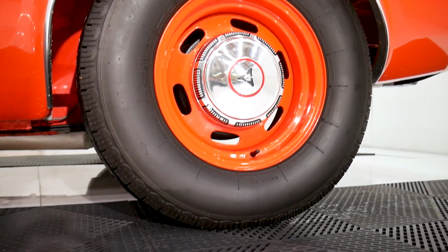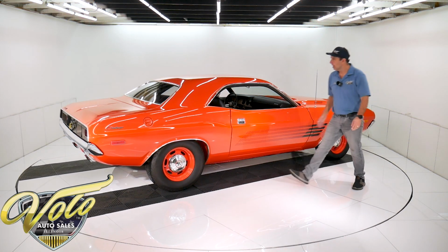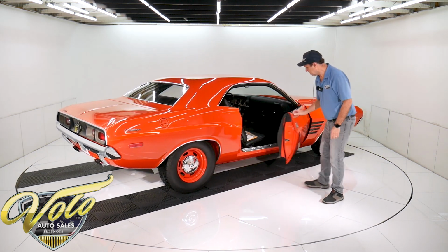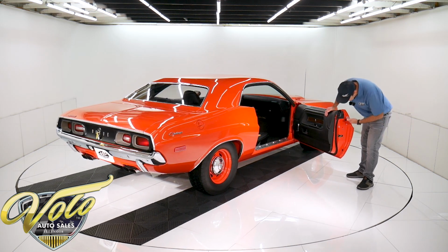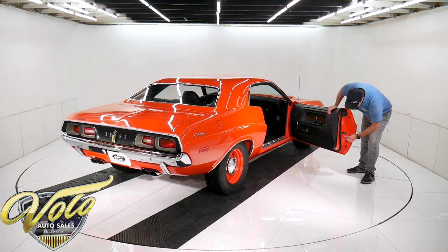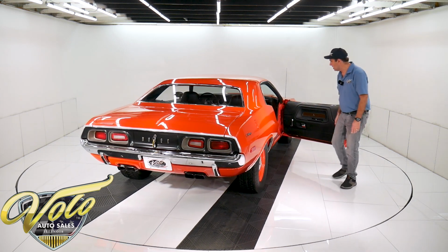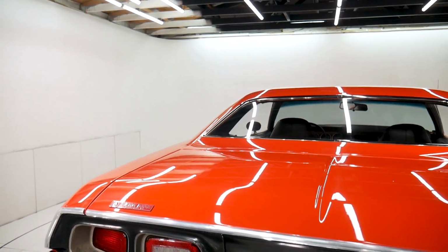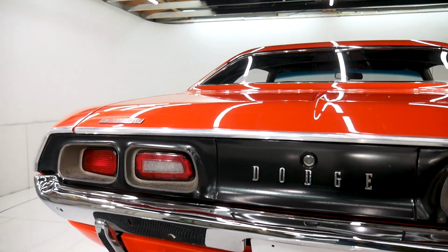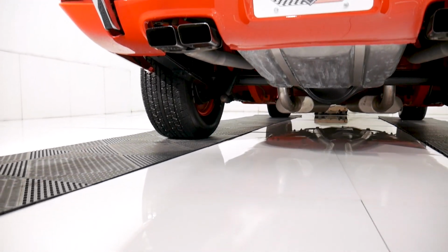Taller in back. Look at the stance this thing has. It looks like a hot rod. It's cool. The door jambs. There's a smudge right here. Door jambs are beautiful. No rust. Look at the bolts and the rubber. Everything is excellent. The sill plates are real nice. Emblem looks nice. All this is excellent. It's painted black, the argent silver, all in beautiful shape.